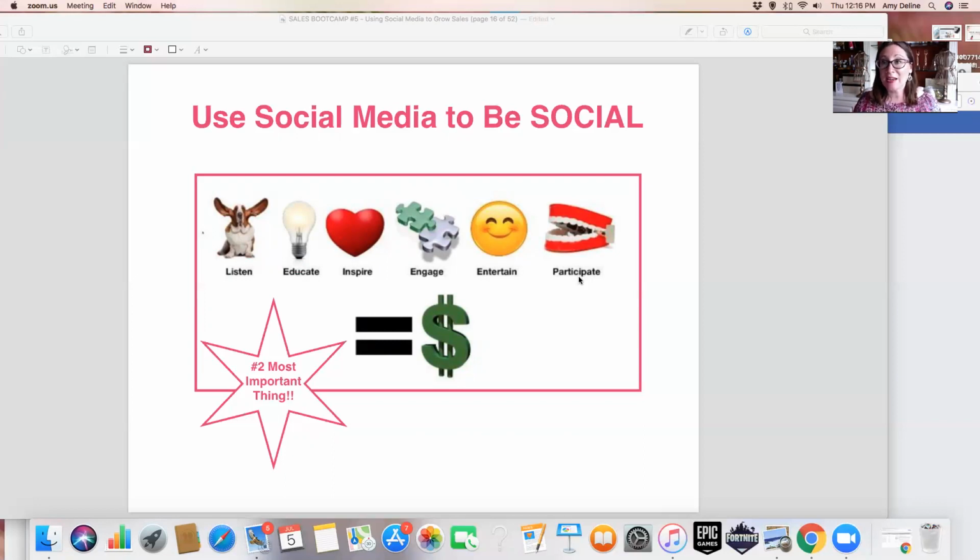Participating might mean liking other people's posts. If somebody else that you know posts about something, comment on it. Wish people happy birthday on their birthday. Comment on their pictures. Add a cute little note. The more that you participate and engage with other people and just generally be social online, the more open they're going to be to hearing what you have to say when you're trying to promote your business. So be social, connect with the people you know, connect with people they know, connect with new people, and that's going to help you ultimately turn that into business results.